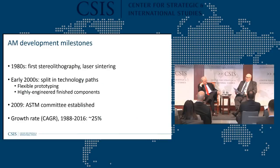The paper then goes through a series of milestones of how this technology came about. It seems disruptive and breathtaking at the moment. It actually grew from a very small base, but grew quite consistently and quite rapidly. As I said, the 1980s was the first laser sintering, usually with polyethylene, where layers were fused together with a laser.